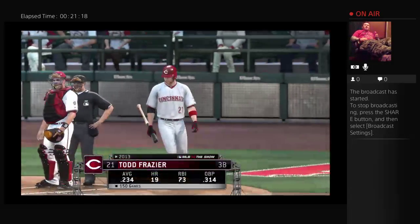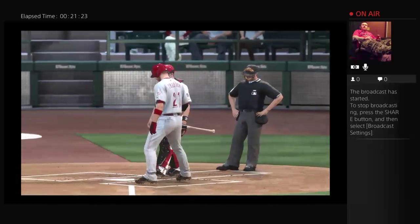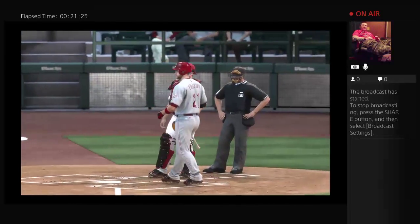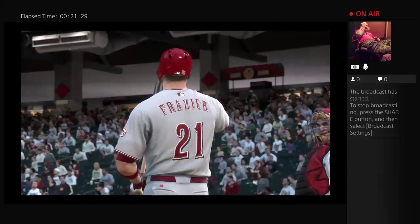Todd Frazier stands in now to lead things off. Seven, eight, and nine here to start the third inning. And maybe one of these guys can break this string of six straight retired to start the ball game.